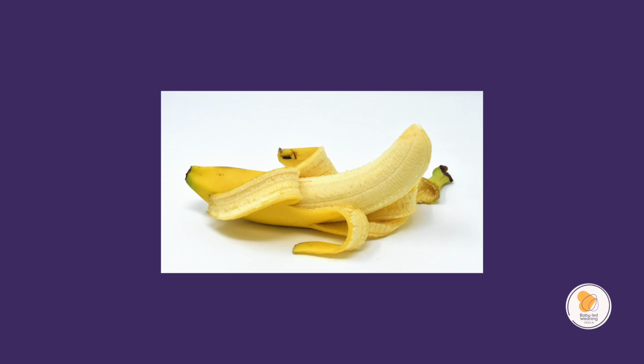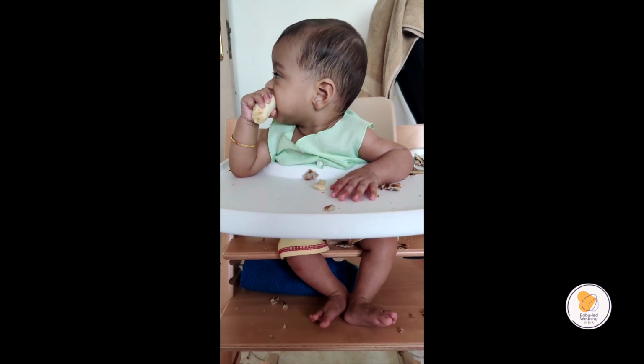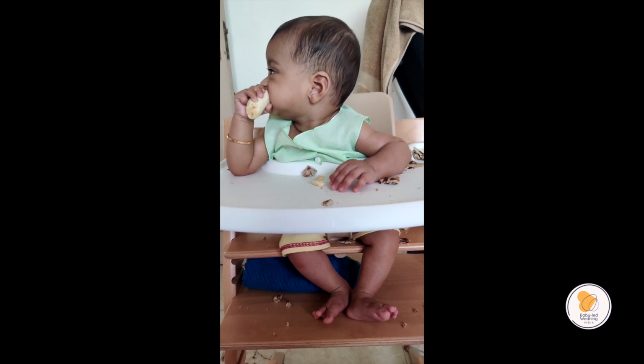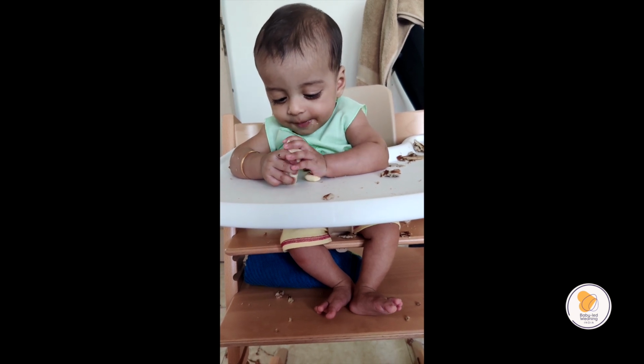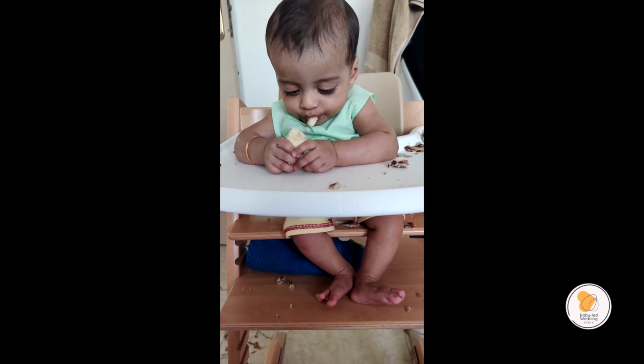But this big piece, if you give them something like this and they pop the whole thing in their mouth, the bigger piece has a lesser chance of getting lodged because of its size. The baby's tongue and reflexes will either help the piece to be chewed or it will be spat out.